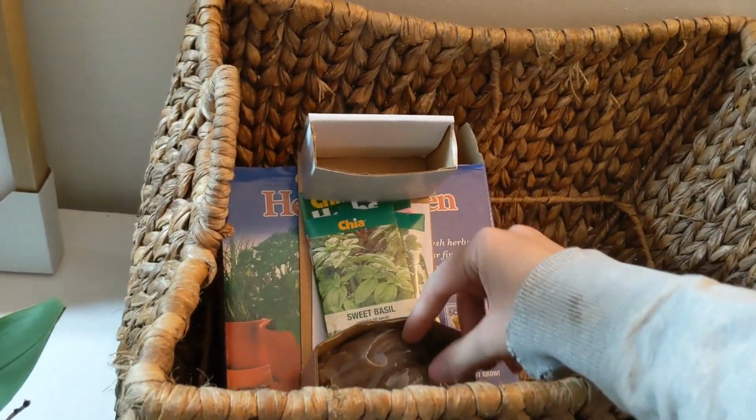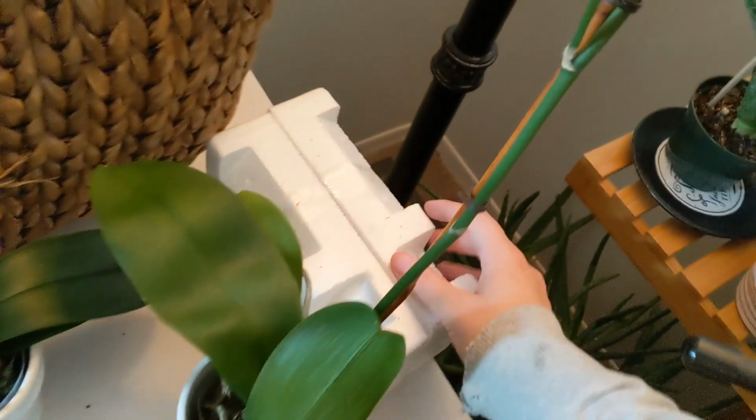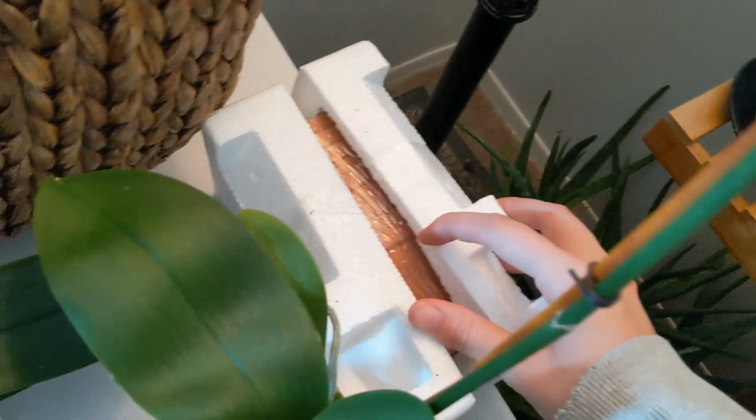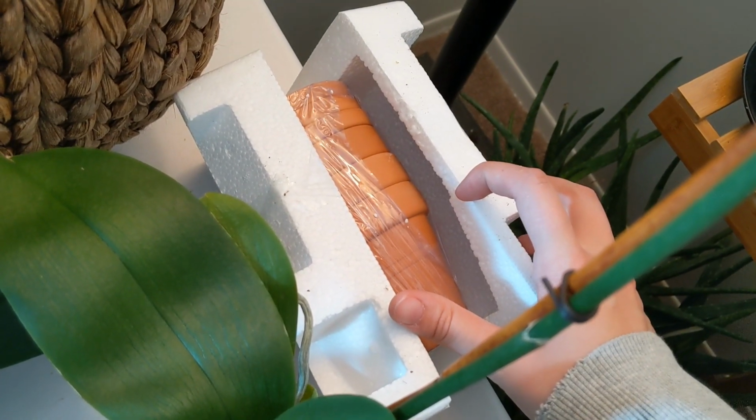So it has the seeds. It has these little soil starter things. And then in here it also has 3 brand new terracotta pots and saucers. So that was a great find.